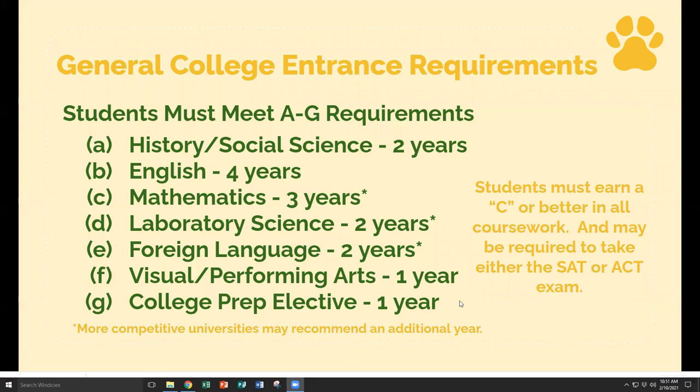Good morning, freshmen. My name is Mrs. Cormier, and I share the end of the alphabet with Mrs. Jansen. Today, I'm going to be speaking a little bit more about the A to G requirements for applying to a four-year college. So the A to G requirements were developed between the Cal State system and the UC system, and each letter represents an area of academic study that you need to complete with a grade of C or better in order to be eligible to apply to these colleges.